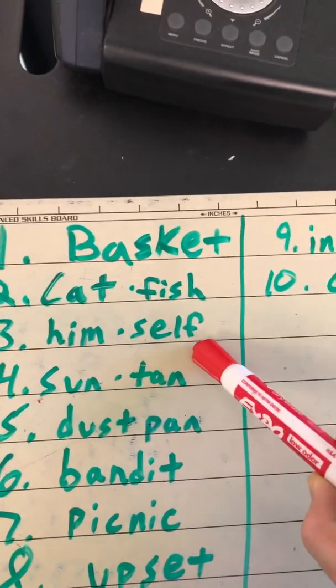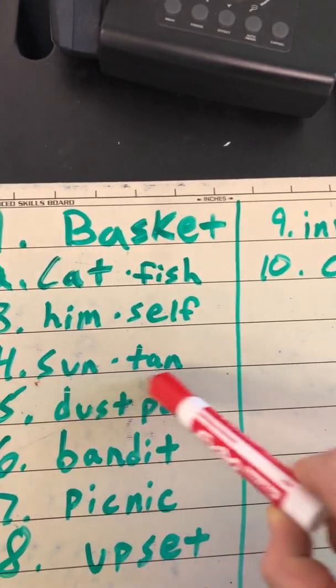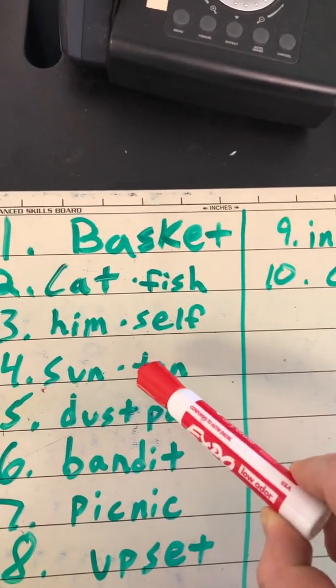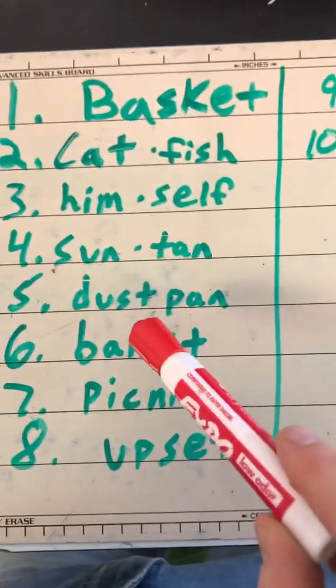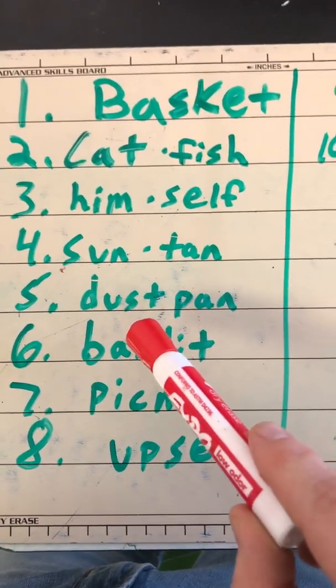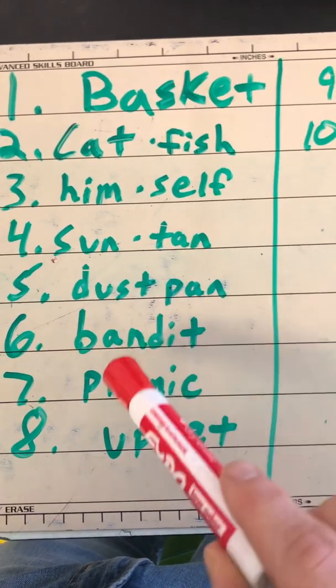Himself, himself, all right? It's one word. Sun, tan, suntan, all right? It's all one word. And in these ones, I made them like normal. I didn't put any dots in between so that we could see what they really look like. All right, so dust pan, dustpan, okay?